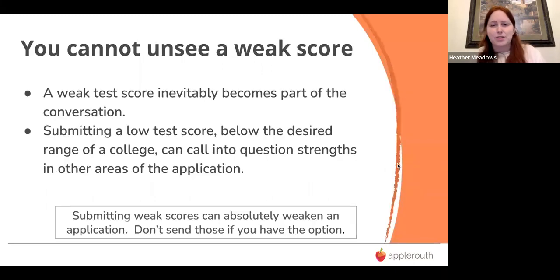You can't unsee a weak score. And by weak score, I don't mean a mid-range score. I mean a lower end score, right? So again, we talked about earlier, a high GPA with a lower score than would be expected for someone with that high GPA. You can't unsee it, so it's best not to send it. Submitting a low test score way below the desired range can call that into question. It makes you think, okay, maybe their GPA is inflated or something like that.